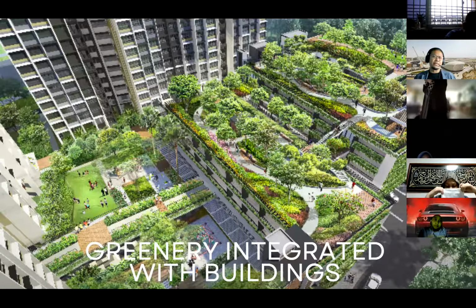Trees and plants also bring oxygen into our environment, and because the trees are here, you can also see birds. Of course, you don't see monkeys and whatnot, but sometimes you can hear birds chirping when you wake up. So when greenery is integrated with buildings, it helps to bring nature back into the environment.